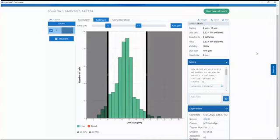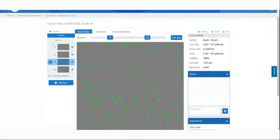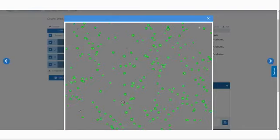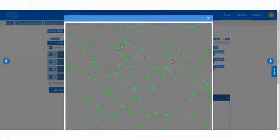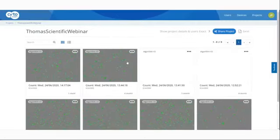So now I'm going to stop sharing, and I'm going to show you how the cloud application works. All right, so this is the count that I did earlier in preparation for this. This was a multi-count, so I did 4 counts. So I'm going to select them all. I could take a look at the images as well. For example, that's 1, that's 2, that's the 3rd one, that's another one. So actually, let's back up 1 step and find something else.